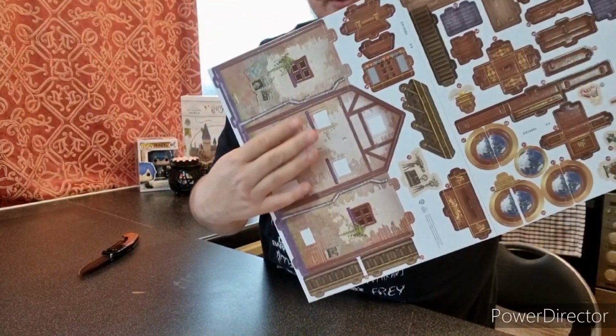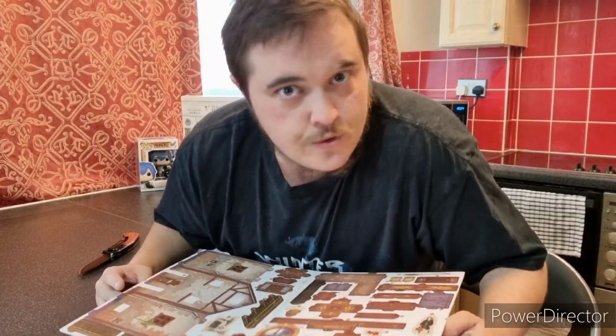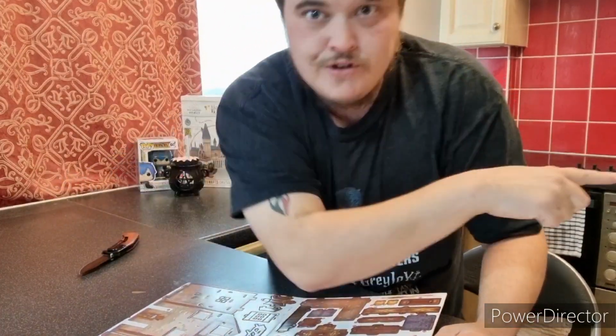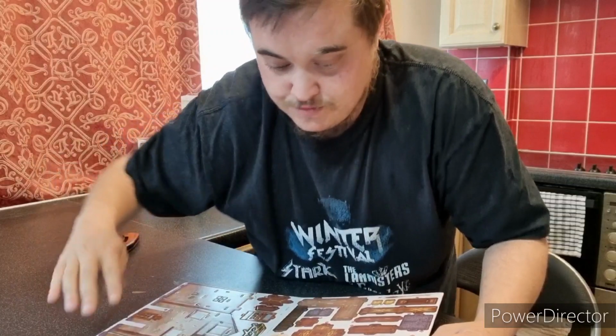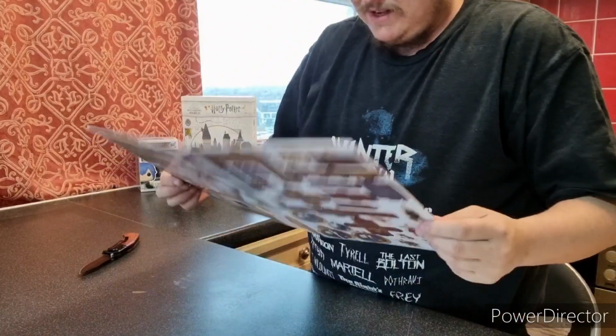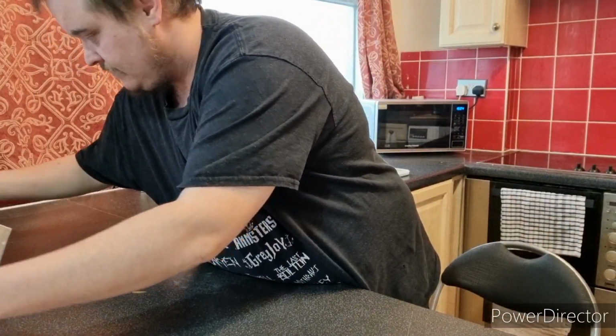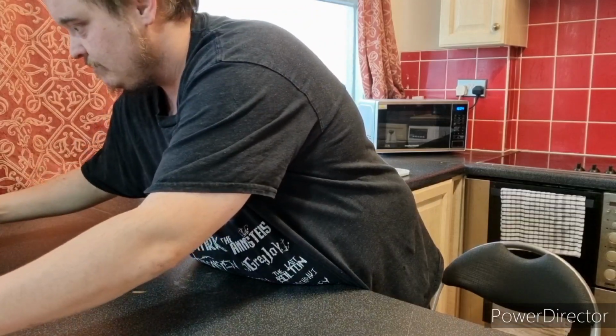This one's going to be different because it's got an actual roof. All the other ones, if you look back at them, they don't have roofs, they're all like flat rooftops. Yeah, I'm looking at them now, they're all flat rooftops. This one actually has a proper roof. I've only just clicked. Wow, that's going to be rather interesting.